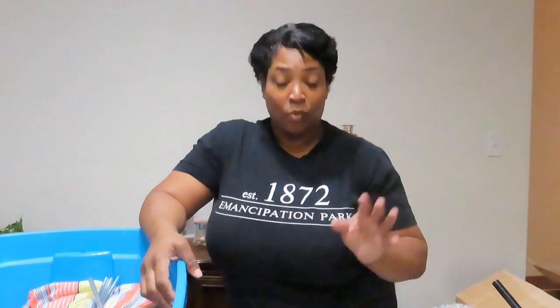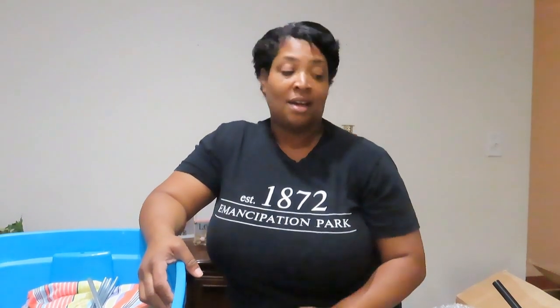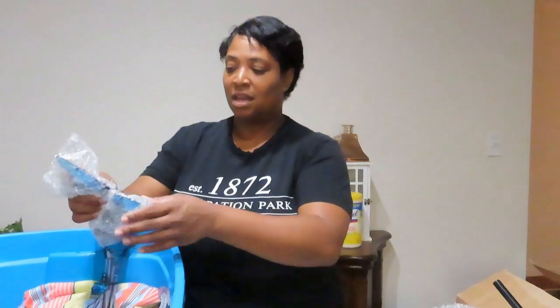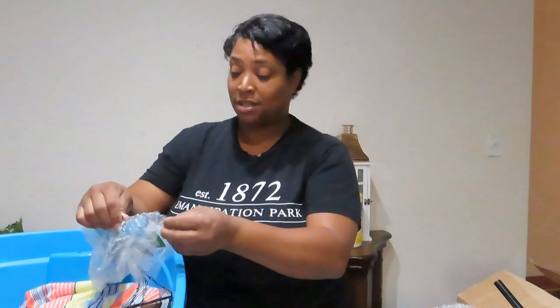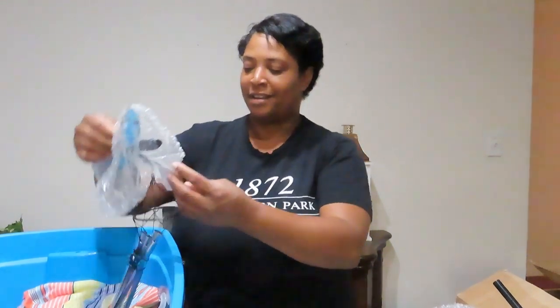If you're interested in any of these wind chimes, please email me because I could not have this all at the house. This is a lot. But email me if you'd like to purchase. I'll give you a good price on it.